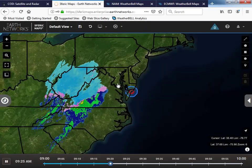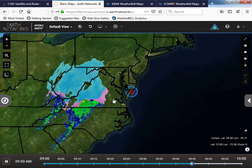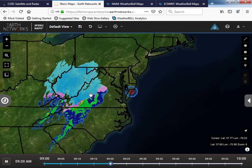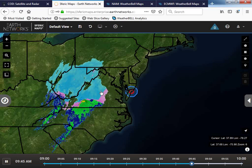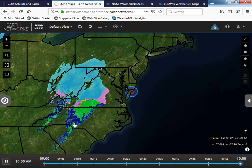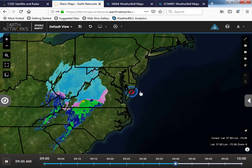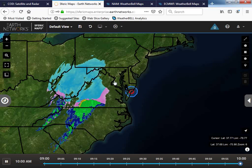Looking at our current radar imagery and the precipitation type, you can see some snowfall in the blue across West Virginia as well as western and central Virginia this morning, seeing some rainfall across North Carolina. This rainfall is going to be moving towards our region for this afternoon, as well as the snowfall west and north of our region.